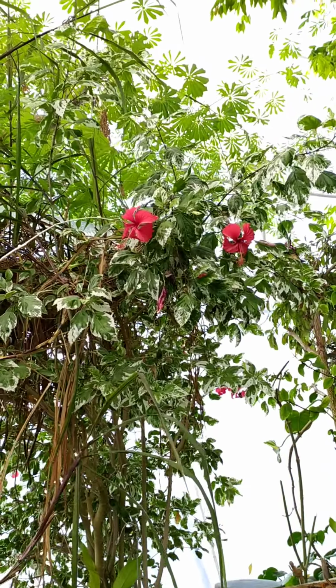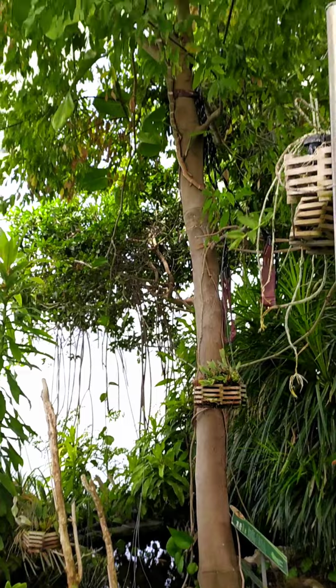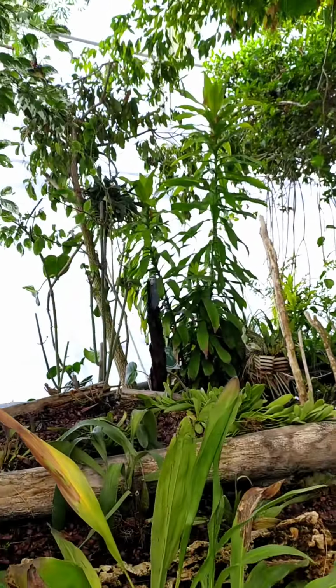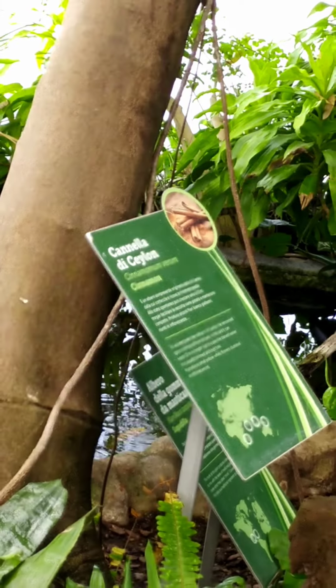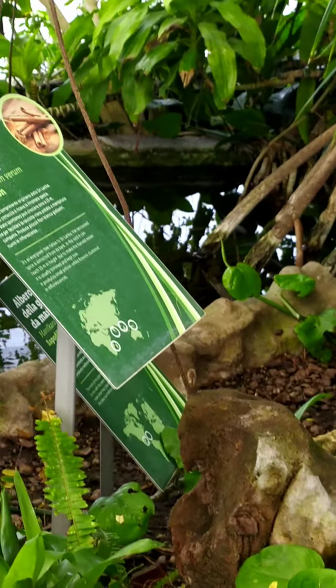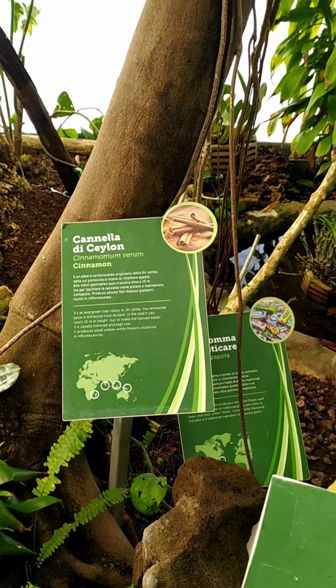And we can see the hibiscus, which is one of the favorite plants for puja in India. We can see different trees, this is the bael. And here we can see the money plant, and there we can also find information, like the cinnamon, which is used in biryani and all the stems.